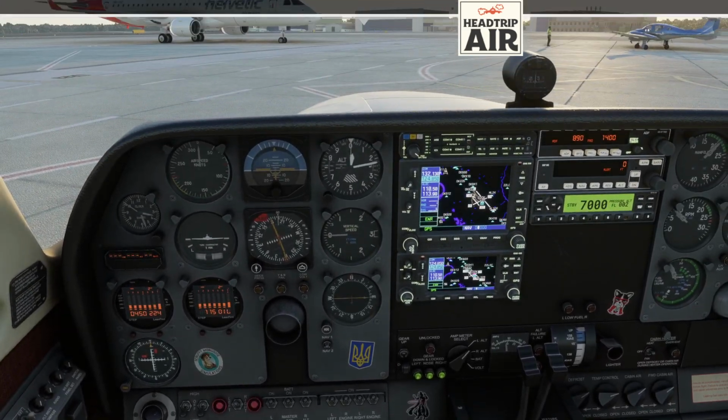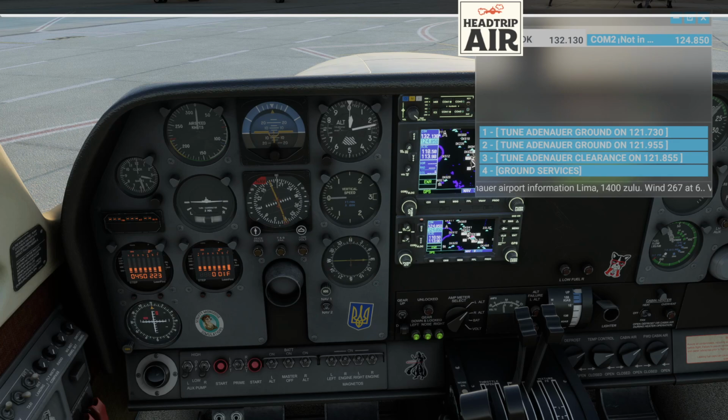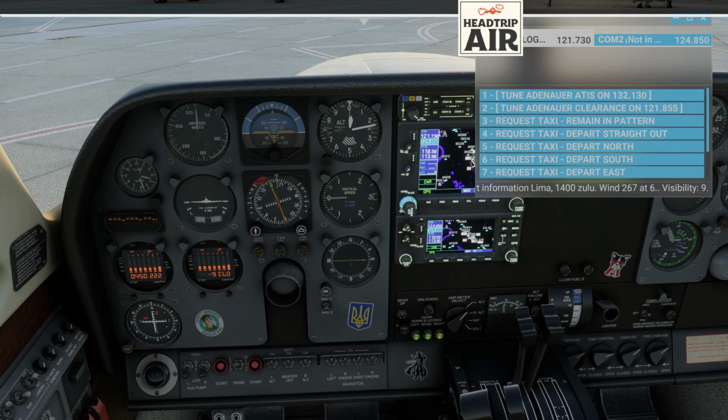Okay, so we just want to get a taxi clearance really now. That's really all we want. Tune to ground. And let's get a taxi out to the east. Not the east, west.